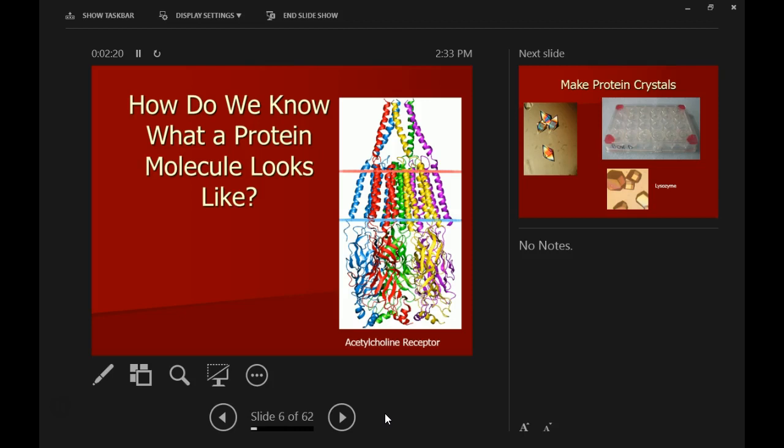Today I want to talk a little bit about a fantastic technique that was developed just over 100 years ago as a way to figure out the structure of a lot of molecules. And this was developed by a father and son team called the Braggs. And we've used it for 100 years to decipher the structure of all kinds of things. And one of the big ones are proteins.